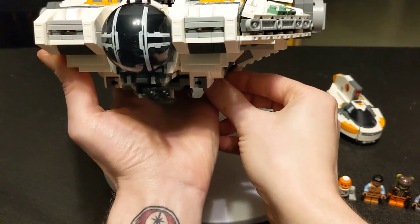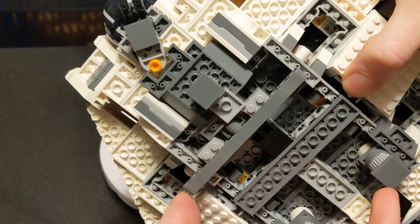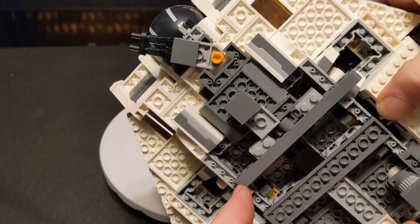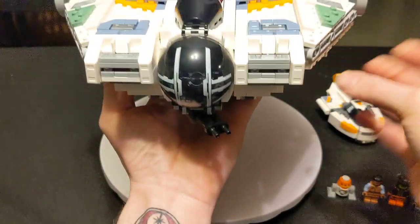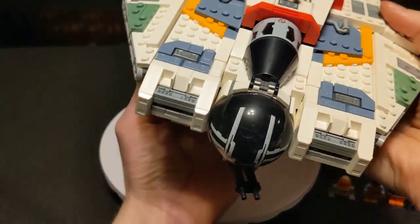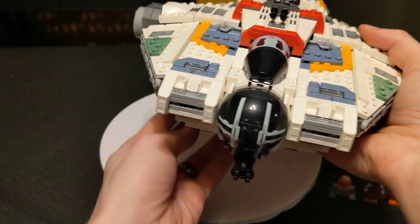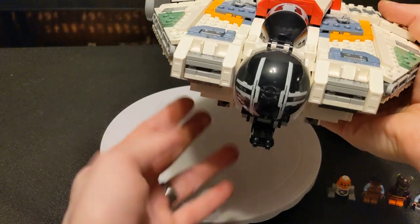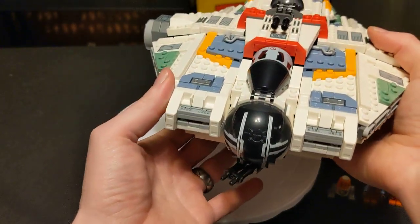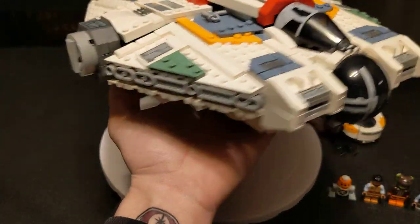Here's a little play feature. You've got this bar that goes across here. You can see how that works, which is neat, I guess. You're able to move it back and forth. It is pretty neat. The other one, the front blaster turret, was just kind of free swinging. This has functionality. It's pretty neat. There's a lot of neat to this.